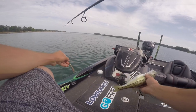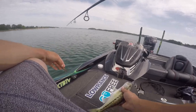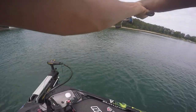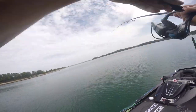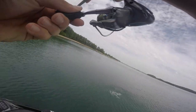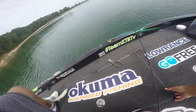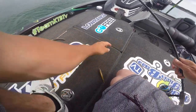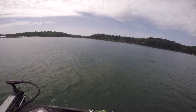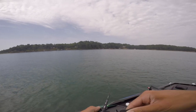It's been a crazy day. This is like my ninth fish in a row on the ninth cast. I mean, they're small, but you can't beat it when they're biting that good. Let's see if I can do it another time. Woo! That would have been a bad one on live stream. That is a big one. That is a big one.